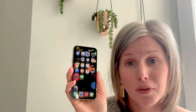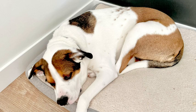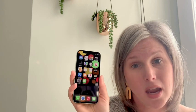I'll show you a couple of the photos I took today. The first one is in portrait mode, and the second picture is my dog Moose, and that's just standard photo mode. So great quality camera. Super happy with the photos and the videos that I get with the camera on this phone.